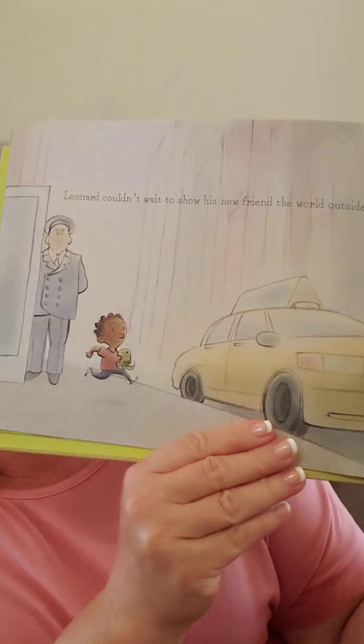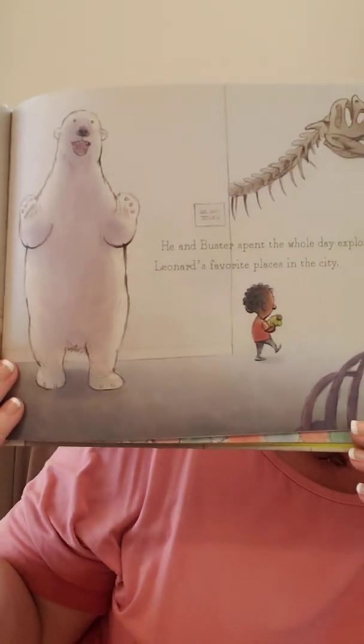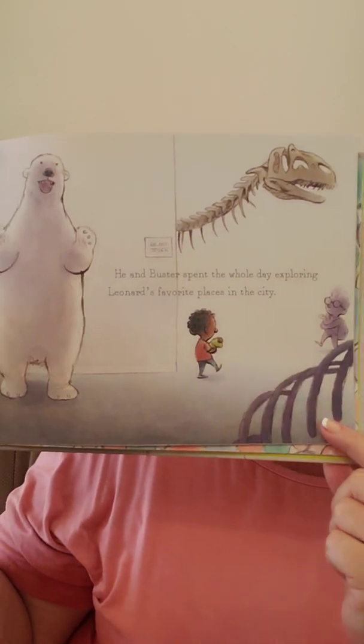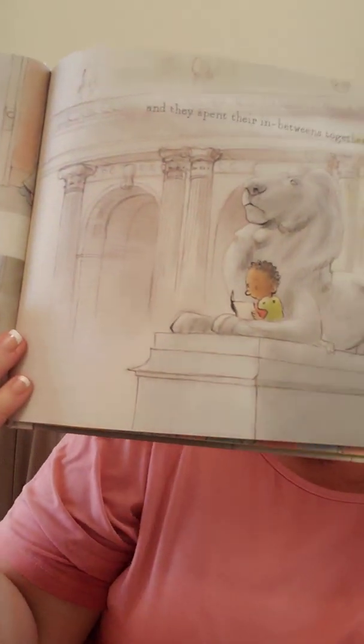Leonard couldn't wait to show his new friend the world outside. He and Buster spent the whole day exploring Leonard's favorite places in the city. So take a look. I think I know where that is. One of my favorite places too. It looks like the Natural History Museum, doesn't it? In the weeks following, Leonard took Buster everywhere. They spent their mornings together, their afternoons together, and they spent their in-betweens together.